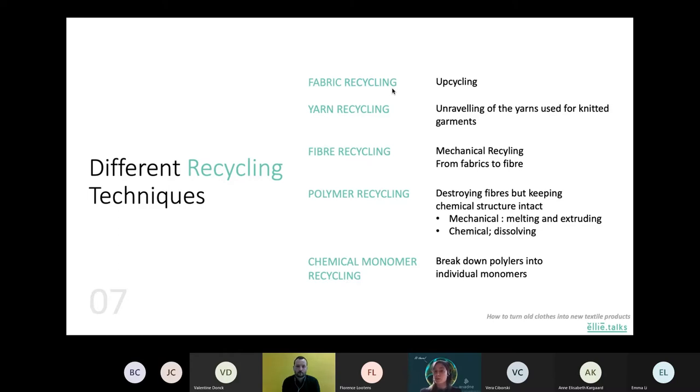The first one, the easiest option in recycling, is really fabric recycling, that is using the cutting waste just to make new products again without having to transfer them in a production chain. The second one is yarn recycling. It means just unraveling yarns from sweaters again, for instance, for new knitted garments. The third one, which will be the focus today, is the mechanical recycling, where fabrics are shredded into a new fiber for different applications. Then you have the more complex technologies. You have polymer recycling, which really means destroying the fibers in a chemical matter, but still keeping the base chemical structure intact. It can be mechanical or chemical dissolving.